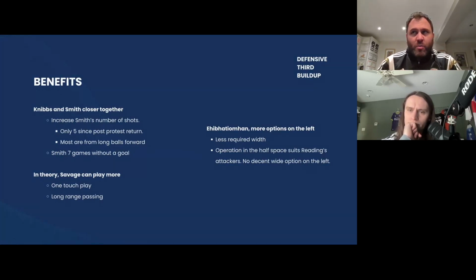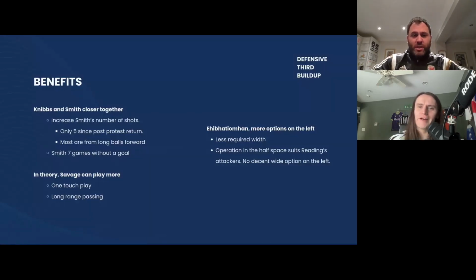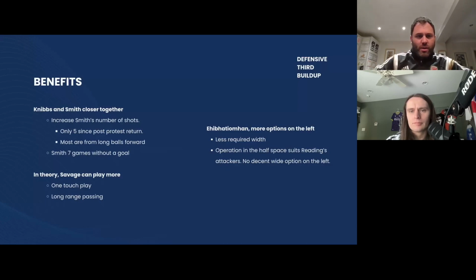But I would like to see Smith having a little bit more of an opportunity to capitalise on the amount of work that he's getting through per game, because he's doing an incredible amount of running and he's really drawing players out so that other players can get forward. But actually, if this does allow Nibs or Aziz or Kelvin or whoever is in those elevated positions in the midfield to get a little bit closer to him.